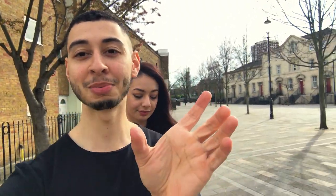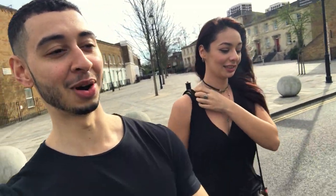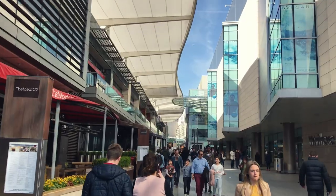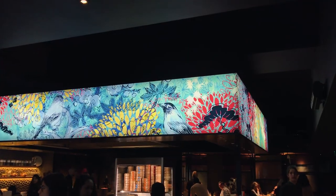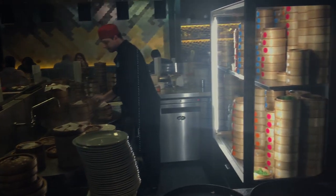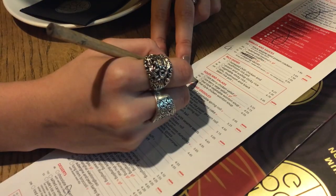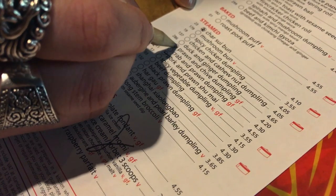So basically how you order is you get the full menu on a long strip of paper and you basically tick off each item that you want. So we're going to be doing a lot of ticking. And you put number two next to the ones you want doubles. You want double servings. Let's see how it goes. Get two, you like that, so let's get two. Corn and chive dumpling.